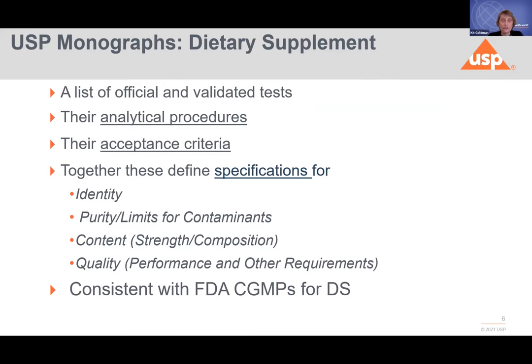What is in those specifications? They are the official validated tests and the methods for those tests, as well as the actual acceptance criteria. And those together create the specifications for identity that Elan just talked about, purity and limits for contaminants, content, which in the finished product is strength or composition, as well as the quality or other performance requirements that are used for finished products. And those are consistent with the FDA CGMPs for dietary supplements.